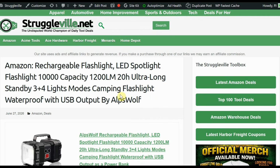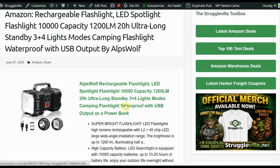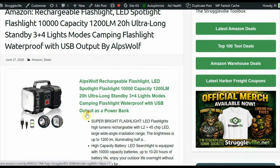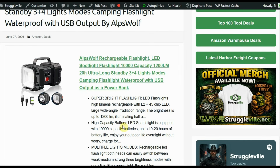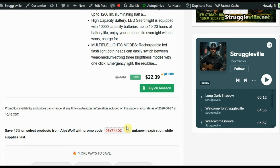Rechargeable flashlight, LED spotlight flashlight, 10,000 capacity, 1,200 lumen, 20-hour ultra-long standby. It's by Alps Wolf. Got the USB output, kind of nice. Camping or something, you can charge your cell phone up with it. Rechargeable spotlight. You got lights on either end. You got spot, you got flood. You got options. Starts out at $22.39, 45% off.